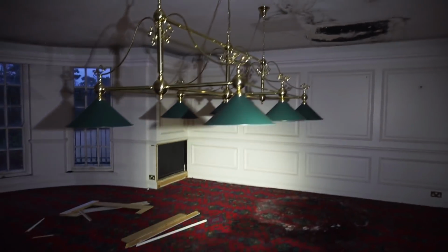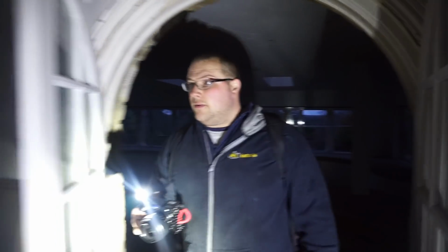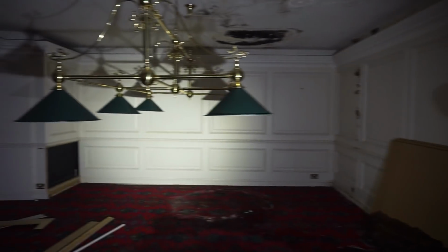So this is a proper lad's cave, this, isn't it? This would have been the gentleman's room. Yeah, that's definitely a pool table that would have went under there.